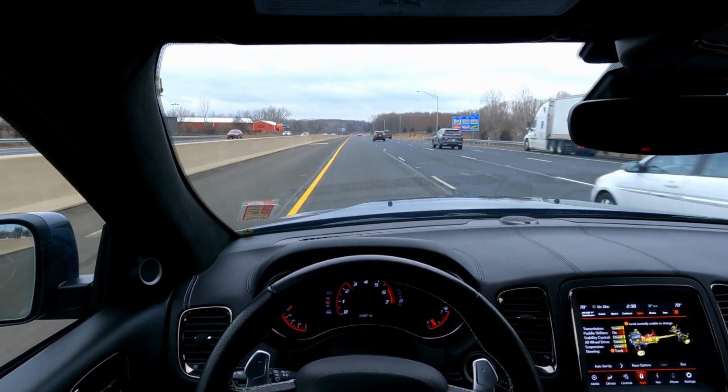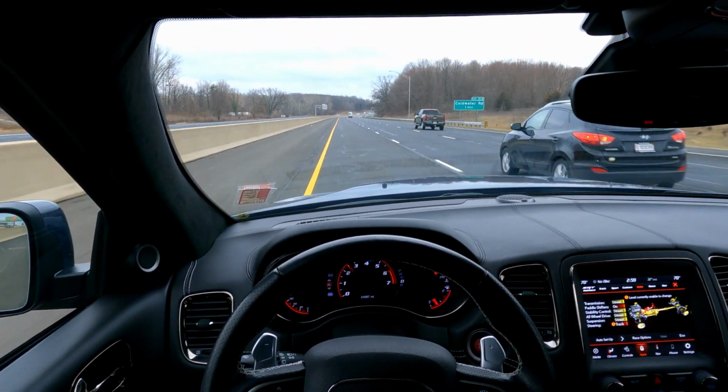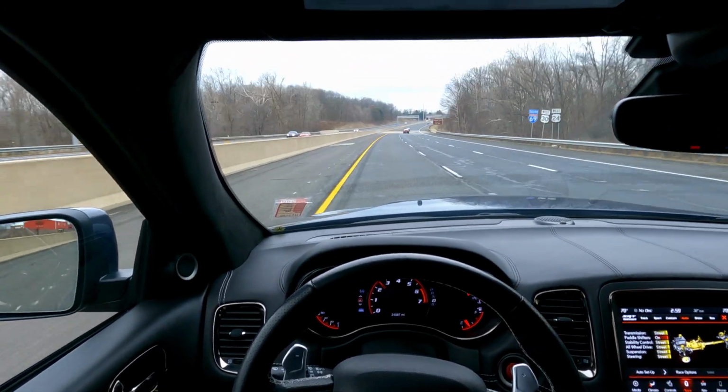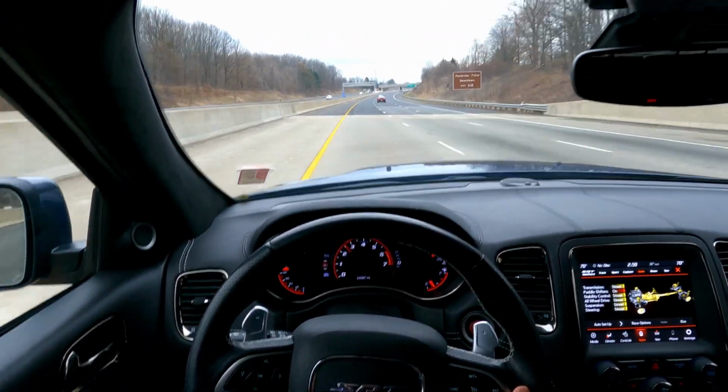Got that seat of your pants feel just like the Scat Pack. I don't think there's anything not to love about this vehicle, except the price. It's pretty expensive. The one I built on the Dodge website, right at about $75,000, and that's before any incentives, discounts. Does include the destination charge.